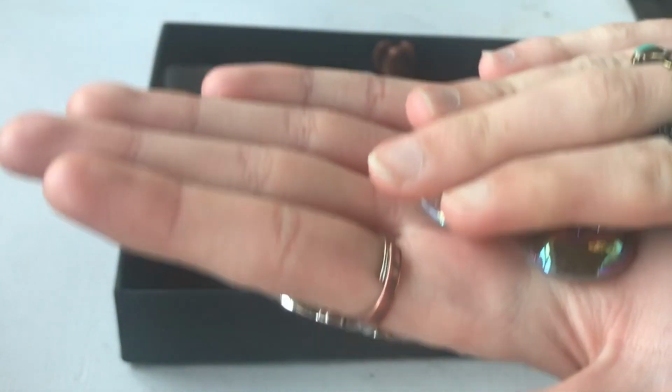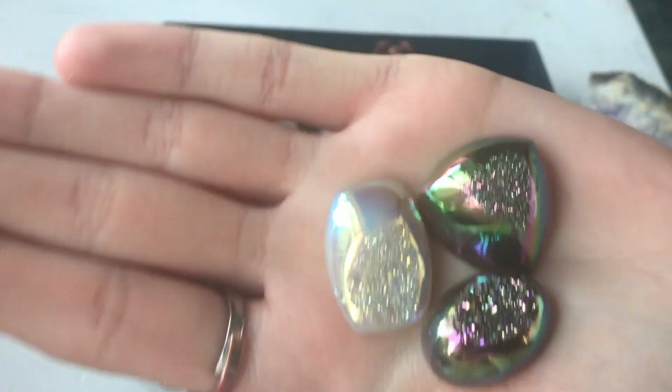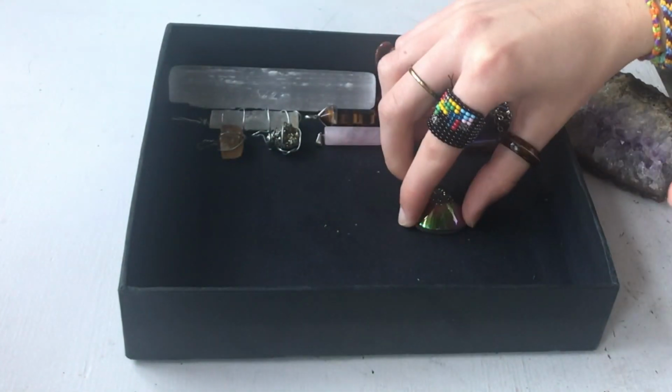But I got these Drusy Quartz when I was younger again. I think my mum got me them from the Jewellery Channel website. I think that they are super pretty, but I just don't do anything with them for healing.